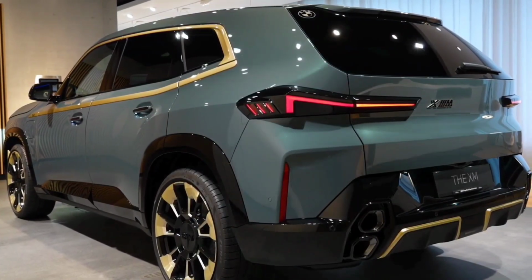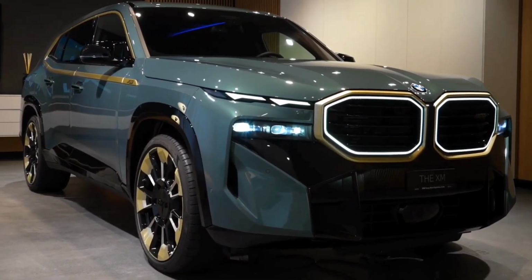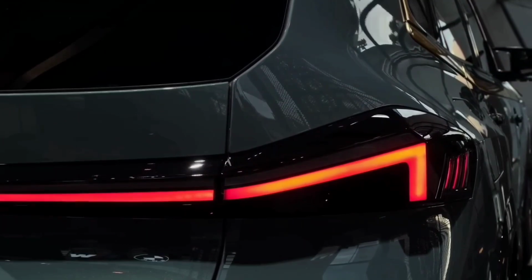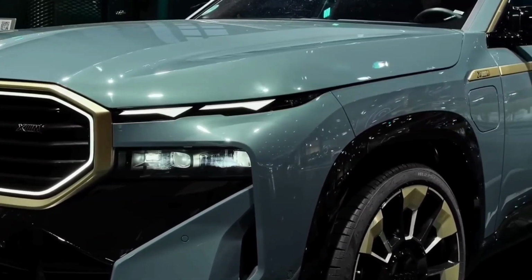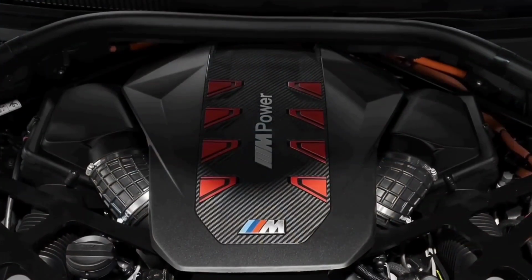We're perplexed by the XM styling. With over-the-top design elements and bizarre proportions, the XM looks like no vehicle we've seen before. Over the years, BMW has rightfully earned flak for its styling, but even its controversial cars seem tame in comparison. The XM portends an audacious new design direction for BMW.